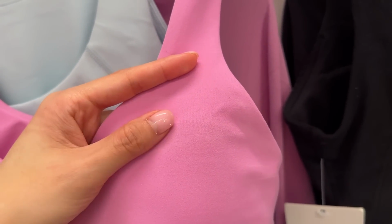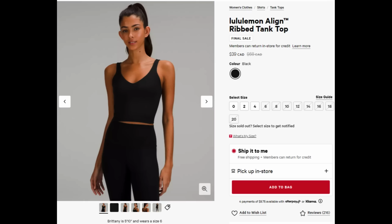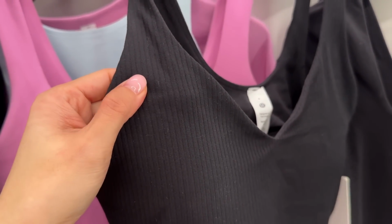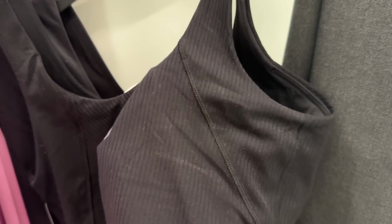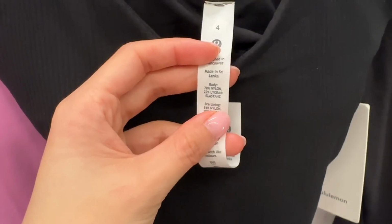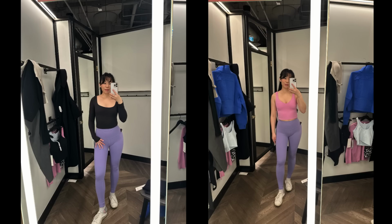I also grabbed a ribbed version to try on, but after looking at them in more detail, this ribbed fabric just grabs onto dirt like no tomorrow. You see all the white flakes? I already know that's gonna bother me, so I didn't even bother trying them on. I imagine it's pretty similar to the regular. But all in all, I would buy Wonder Trains any time of day.